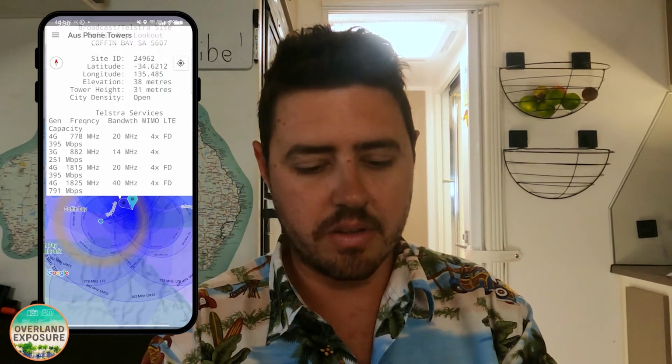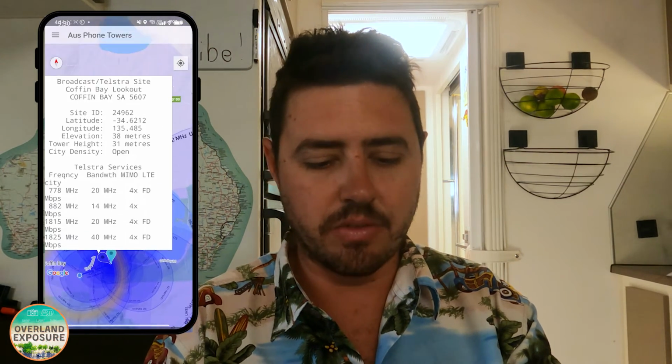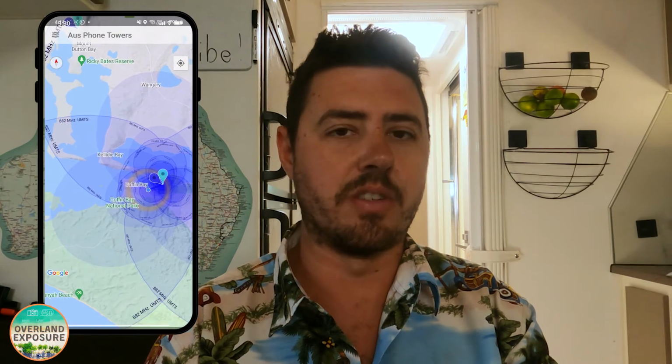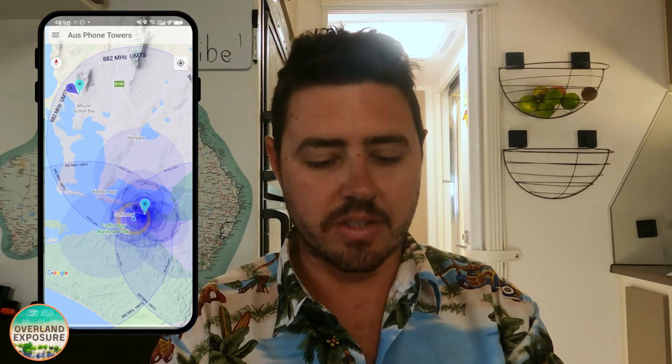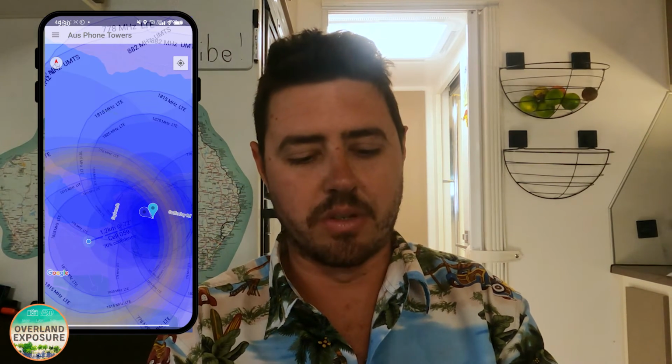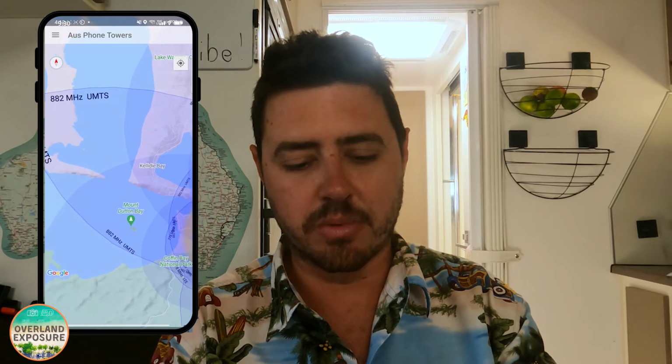Now, the other thing that Aus Towers App does that's awesome is it gives you radiation patterns. And this is something that's really cool to be able to access this kind of information. And it's basically telling you which direction the receivers and transmitters on this tower are pointing at. So right in here you can see those high frequencies, the 1815 and the 1825. You can see their estimated range, and this is just with a normal phone, not with an antenna. So with an antenna you probably double that, but it's still not a whole massive lot of distance. Whereas you can see the 778 megahertz goes out further and the 3G goes out even further again. You can see the sort of ranges that you're talking about there.